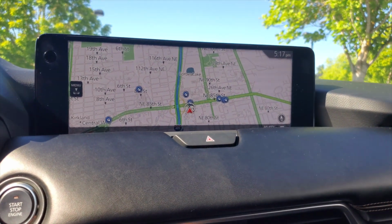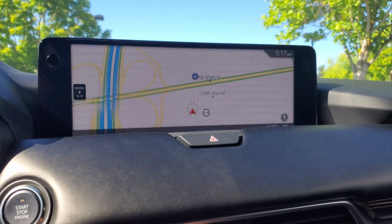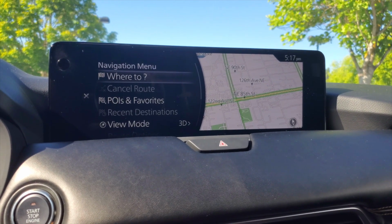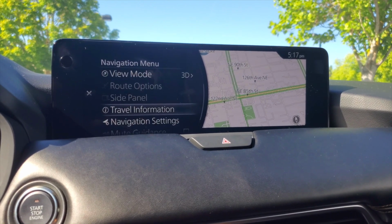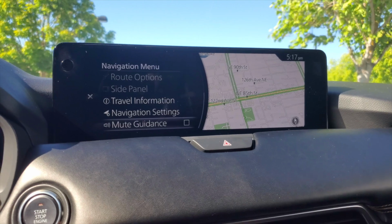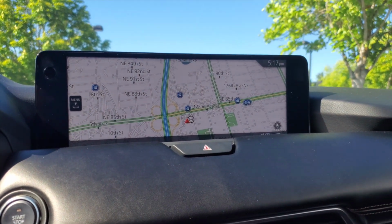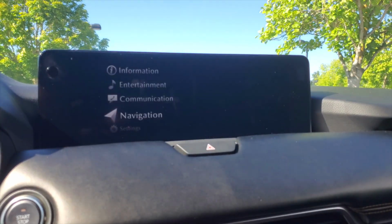Here we have a nice map. As you can see, we also have some traffic lines as well. You can zoom in by twisting the dial, zoom out again. And if I press down on the dial, we'll be able to select the where-to area to add a navigation destination, go to the favorites page, change the way the navigation map looks, look at travel information, the settings, and also mute the guidance, the voice telling you where to go. So all that information is available in the navigation page. Again, it looks very nice. I really like that. It's this beautiful looking full screen map. And when we hit back, that'll take us to the home page.